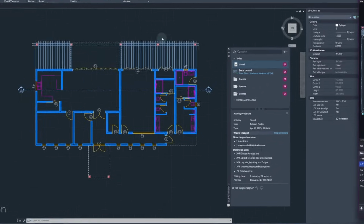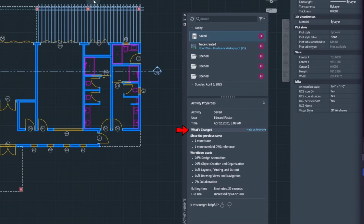Activity Insights is not new, but it has seen some improvements. It now shows a What's Changed section, which logs all the changes you have made between saves. It also shows a list of changes for specific objects, a workflow breakdown based on command execution, elapsed edit time, file size changes, so on and so forth. And so this insight provides a high-level summary of changes made during each edit session. And so this can help you to know what happened since you last worked on the drawing, and of course it continues wherever you left off.